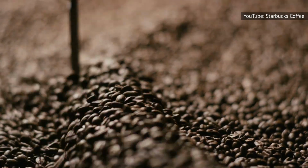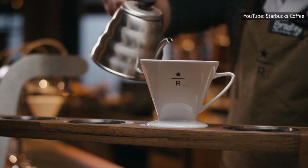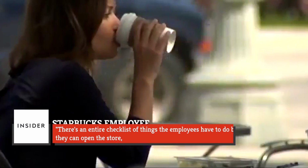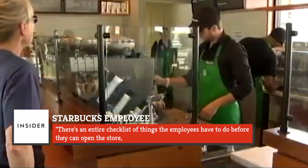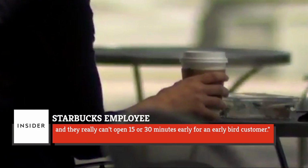In fact, one Starbucks employee told Insider that asking to break this rule is one of the most annoying things a customer can do. The employee told the outlet, "There's an entire checklist of things the employees have to do before they can open the store, and they really can't open 15 or 30 minutes early for an early bird customer."